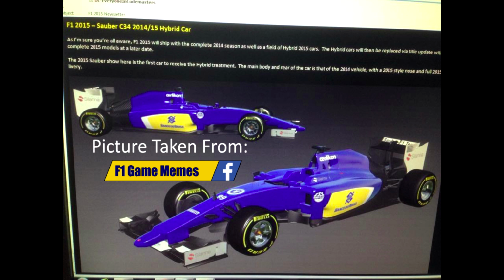Now the next screenshot, this is a picture of the Sauber, and it says F1 2015 Sauber C34 2014/15 hybrid car. As I'm sure you're all aware, F1 2015 will ship with the complete 2014 season, as well as a field of hybrid 2015 cars. Now the 2014 season, yep, I expected that. I actually said from the beginning that I predicted F1 2015 would be released with the 2014 cars first. But hybrid 2015 cars, that's a very interesting thing. The hybrid cars will then be replaced via the title with the full, complete 2015 models at a later date.